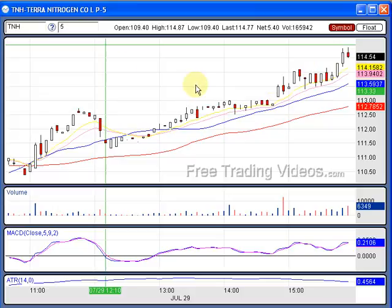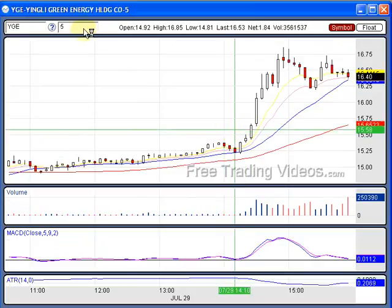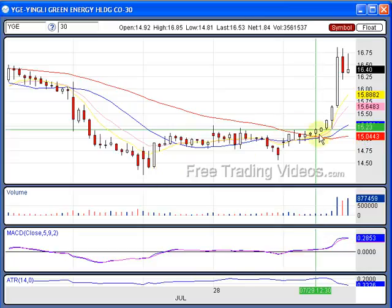And let's do YGE. YGE, I entered on a 30-minute. And here, once it started launching, see this high base? Not a high base. This is more of an ascending triangle formation. When we broke this, I entered in this area, and I'm still holding this one to the close. What's nice here is we just have a little pennant formation. I like the volume that came into it.